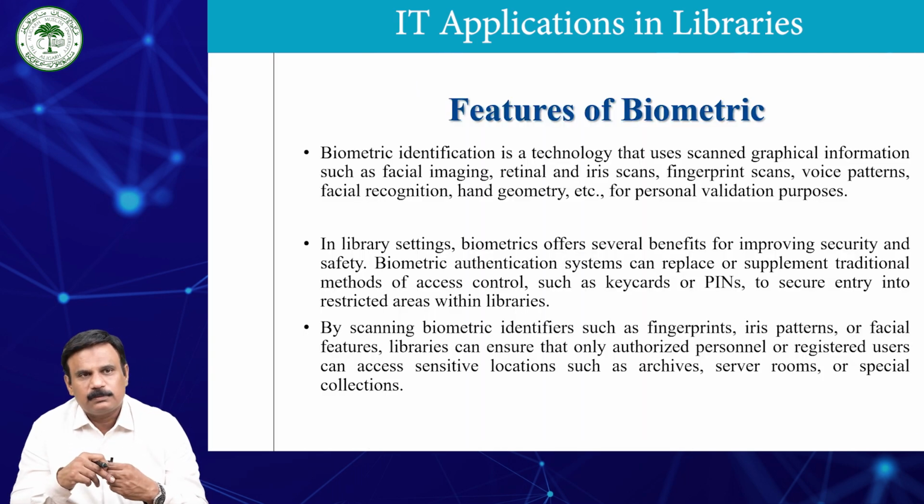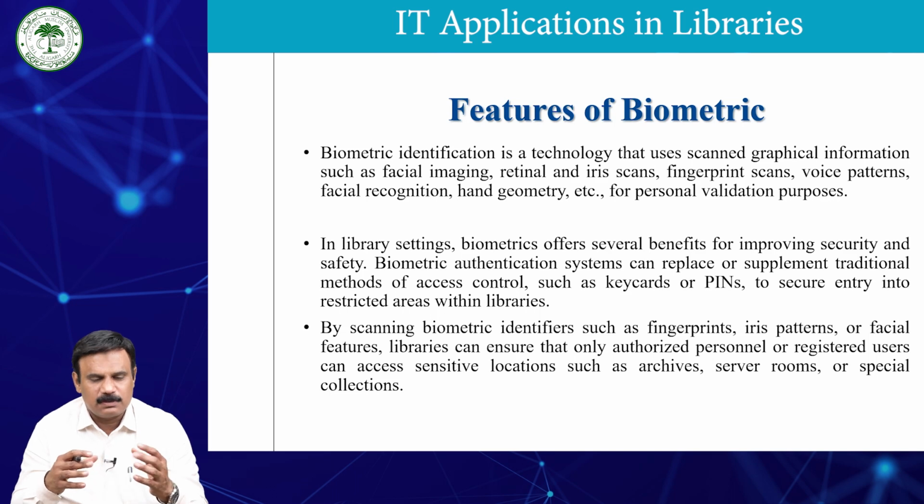Biometrics. Biometric identification is a technology that uses scanned graphical information such as facial imaging, retinal and iris scans, fingerprint scans, voice patterns, facial recognition, hand geometry, etc. for personal validation process. The use of biometrics in libraries has become increasingly prevalent, particularly in the context of enhancing security and safety measures.